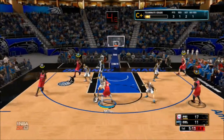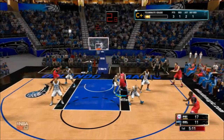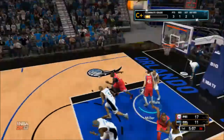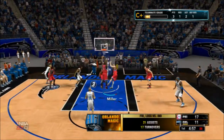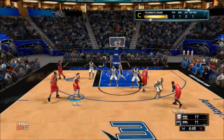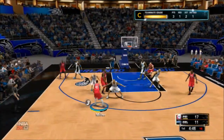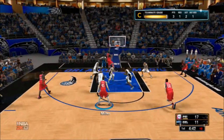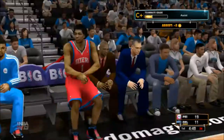Holiday, he's guarded by Aflalo. Here's Miller. The turnovers were just glaring. No way you're going to give up the ball as many times as they did. More turnovers on the other side. That's the only way you're really going to be able to counteract giving the ball to the opponent at your end. Moultrie, and that one's good.